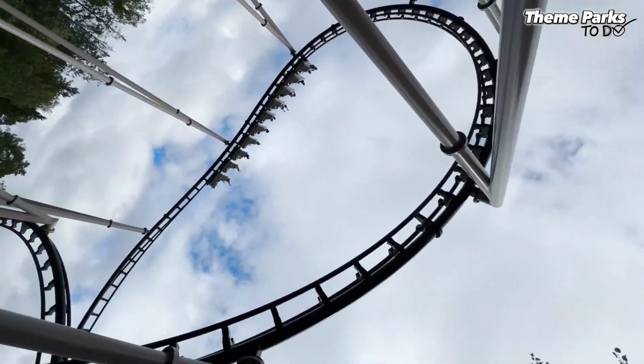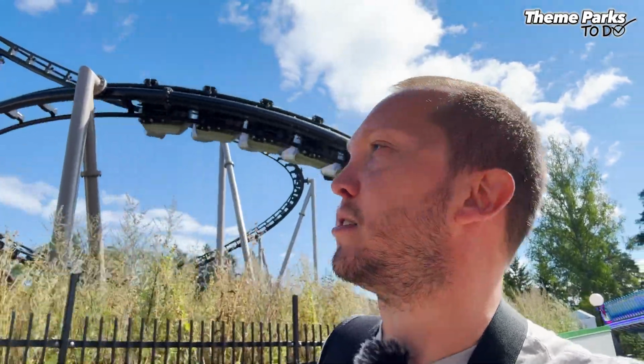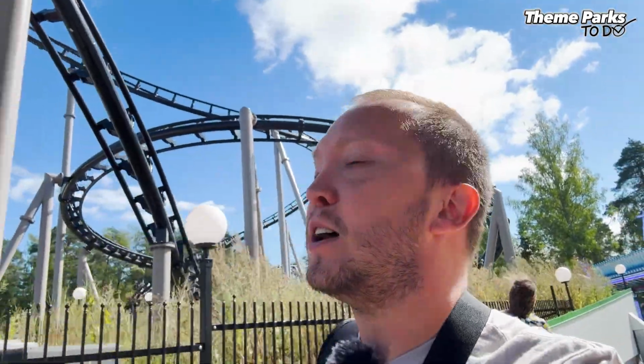Right, so we went on Lightning here. First of all, it's not a very spectacular ride. The launch is also really soft actually. It's a family coaster, of course. It's nothing too thrilling. So it's a fun family ride, but certainly not something for thrill seekers, that's for sure.